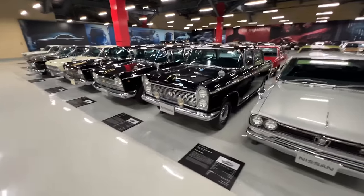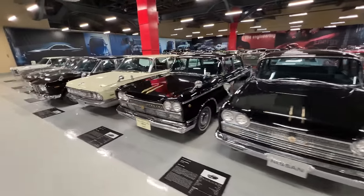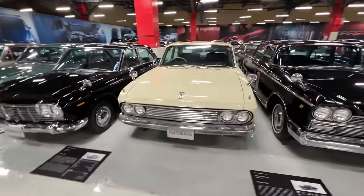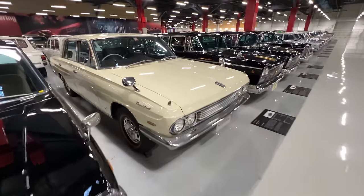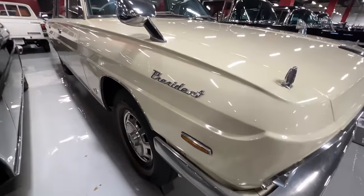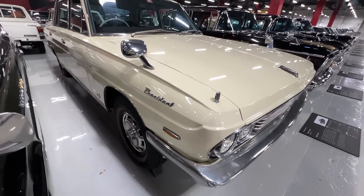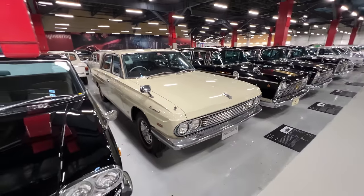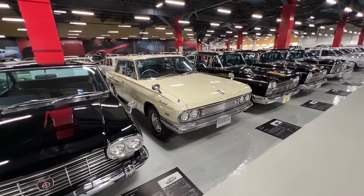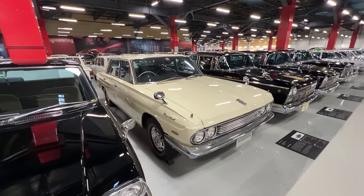Didn't want to skip through the Cedric lineup. I just felt like I should go back and show you guys how it all evolved, all the way up to the President. This is the V8 powered Nissan President that came out in 1968. And it had a 180 horsepower, 4-liter overhead cam V8. So definitely very much inspired from US cars of the same era.